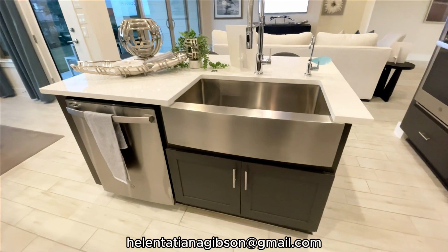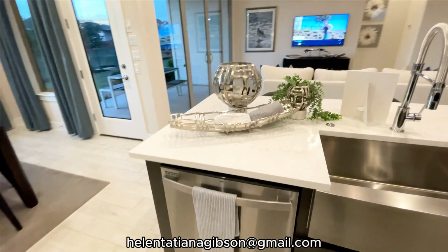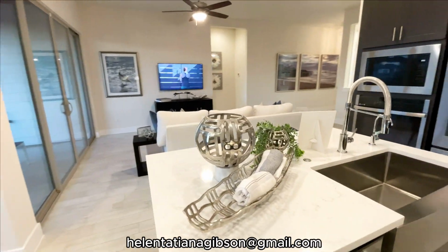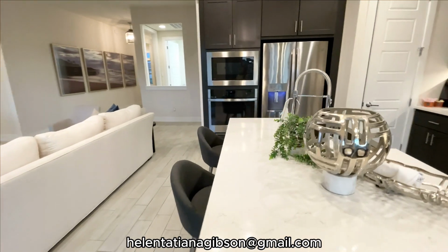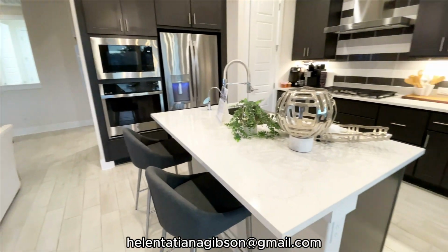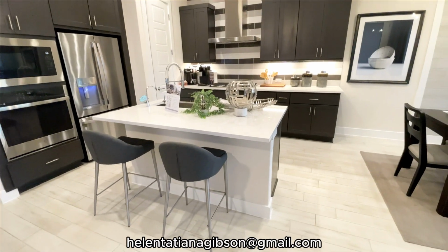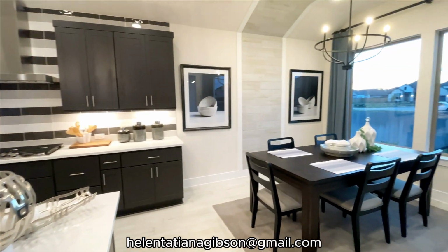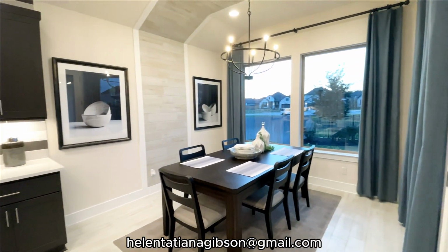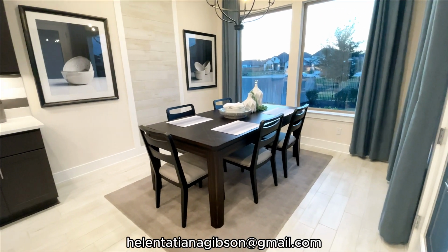Well, the island doesn't look that big because we've got a spot for 2 stools, but even though it doesn't look so big, at the same time it feels like the space has been really well distributed. Now here on the right, we're going to see where the dining room is, and I love the chandelier because it really makes some style here. But let's see the space.